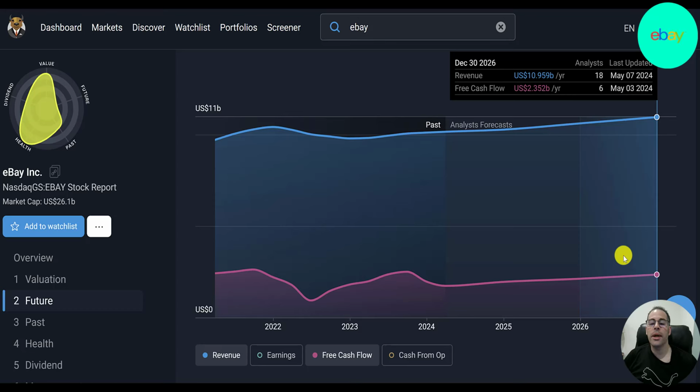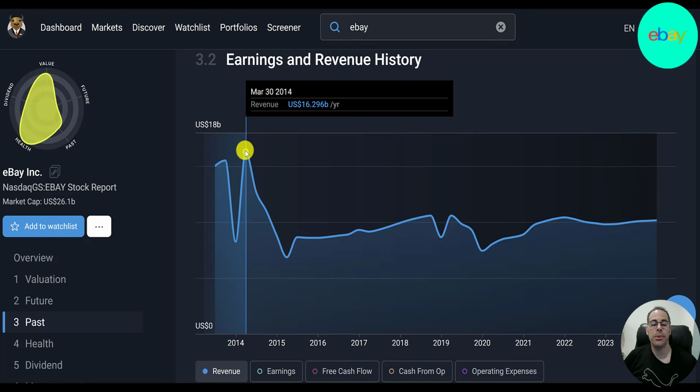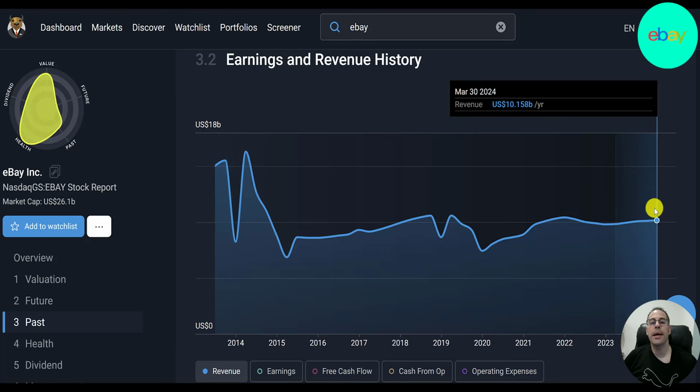The revenue forecast for 2026 is 11 billion. That's by 18 analysts. The free cash flow forecast is 2.4 billion. That's by 6 analysts. Their revenue was higher in 2013 at 15 billion. Its peak was 16 billion in 2014, but it's down to 10 billion.